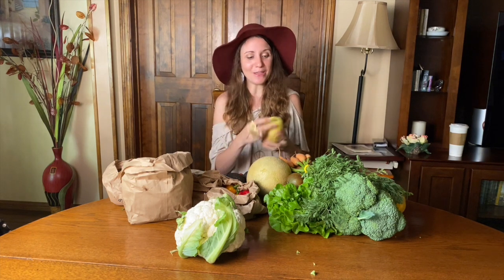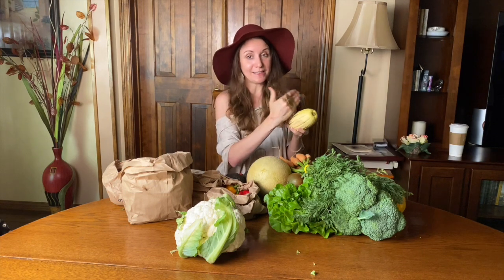And you don't have to do it that way. You can slice it this way, cut out the seeds, and then slice it like this and bake it. And they look like little half flowers, and that's cute too.